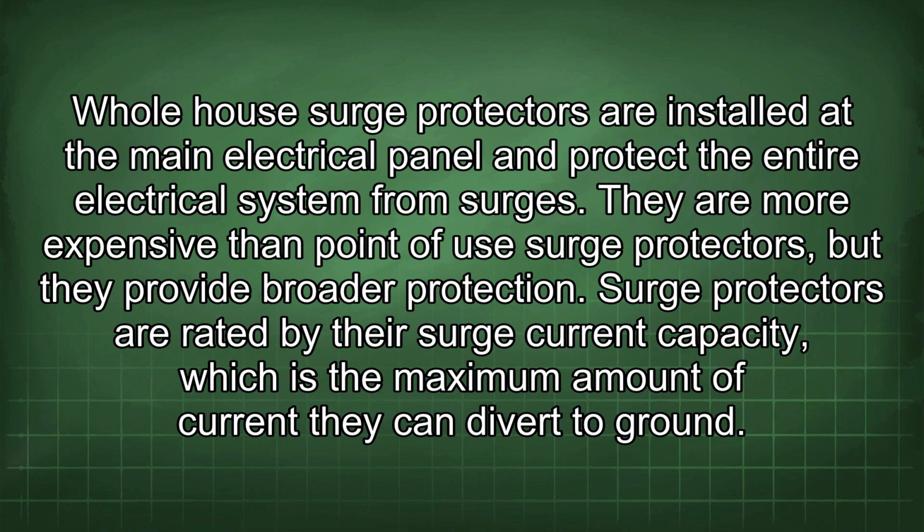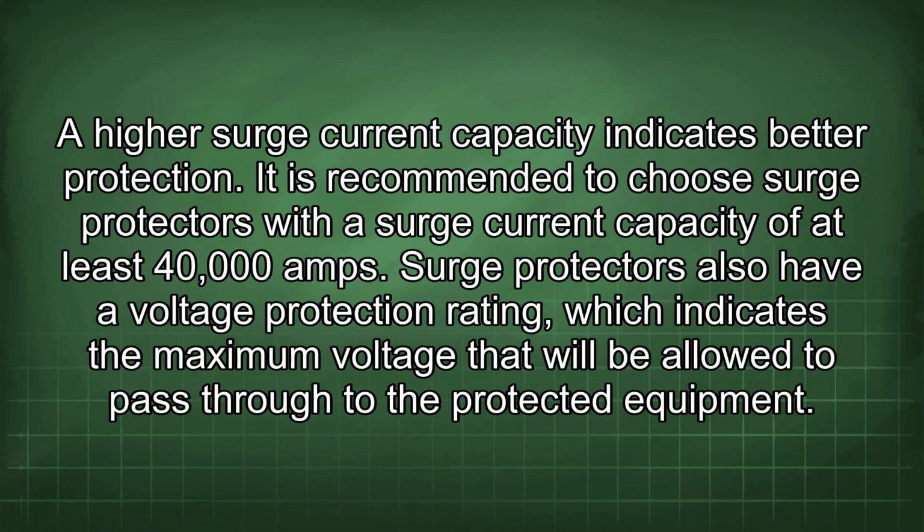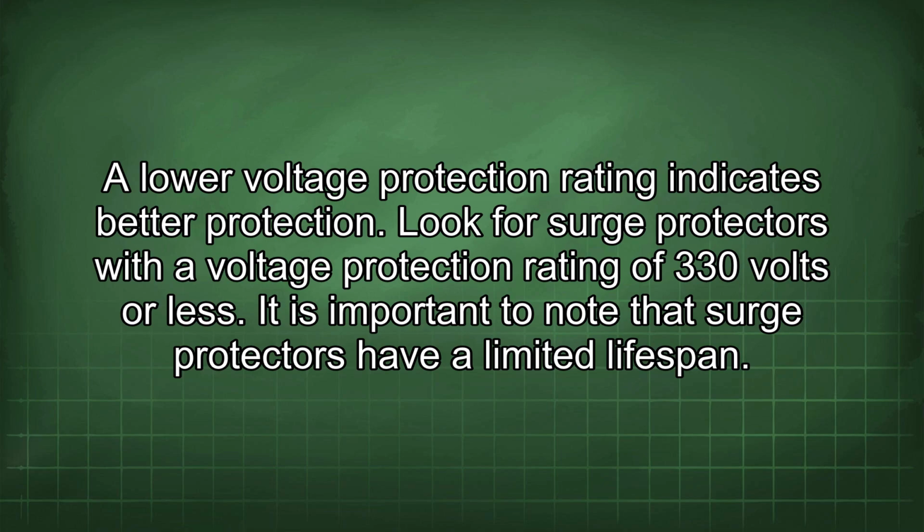Surge protectors are rated by their surge current capacity, which is the maximum amount of current they can divert to ground. A higher surge current capacity indicates better protection. It is recommended to choose surge protectors with a surge current capacity of at least 40,000 amps. Surge protectors also have a voltage protection rating, which indicates the maximum voltage that will be allowed to pass through to the protected equipment. A low voltage protection rating indicates better protection. Look for surge protectors with a voltage protection rating of 330 volts or less.